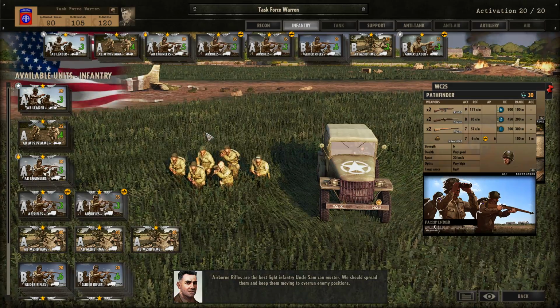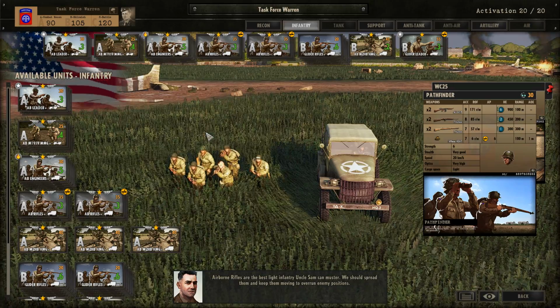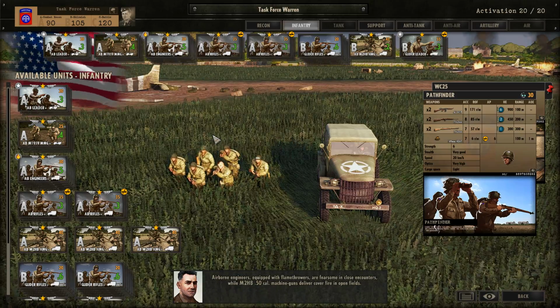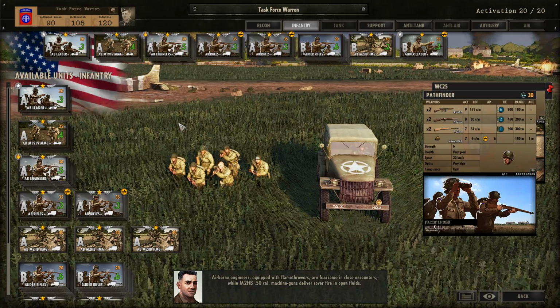Airborne rifles are the best light infantry Uncle Sam can muster. We should spread them and keep them moving to overrun enemy positions. Now we have a large assortment of these guys. Flamethrowers are fearsome in close encounters, while M2 HB 50 caliber machine guns deliver cover fire in open fields.